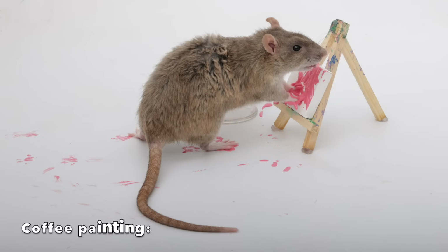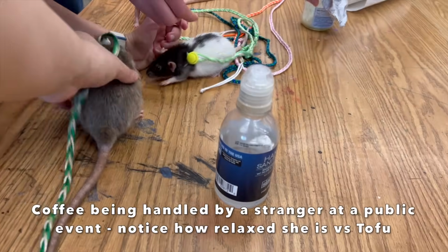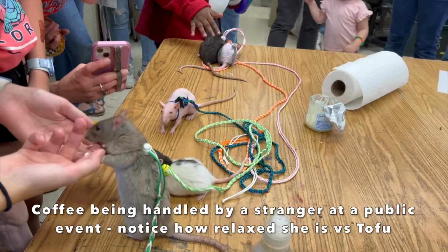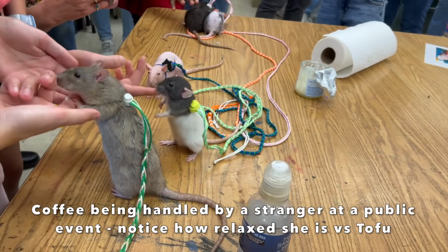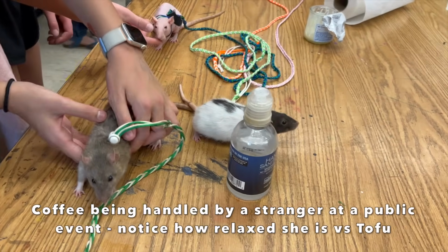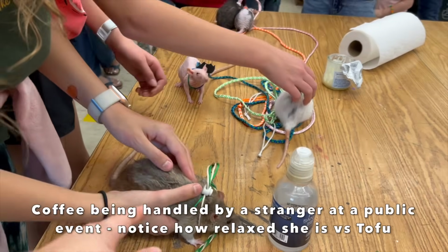And that brings me to Coffee, and Coffee is kind of a blend of her 2 sisters. She is very social and sweet and playful, but she also has a little bit of a high-strung side, kind of like Cracker. Coffee is a lot of fun to do things like trick training with, but she is a little bit less focused than Cracker, and she tends to kind of wander off if you don't make training engaging enough. But if you do, she picks up things extremely quickly. So she's another of my rats that I really enjoy training with.